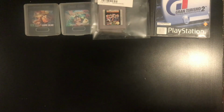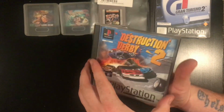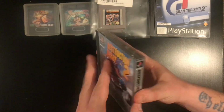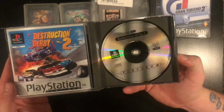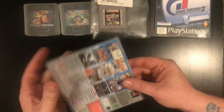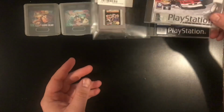Kind of wanted it on Black Label, but I will take a platinum copy. It's Destruction Derby 2. And not a game, believe it or not, I had. And came complete. Is that the price? No, it's just a sticker. Yeah, so that adds to the collection.